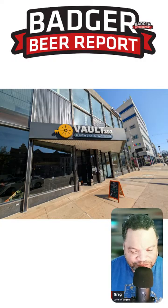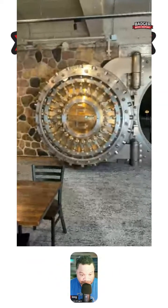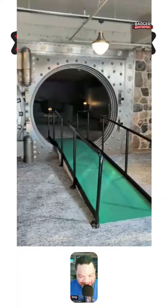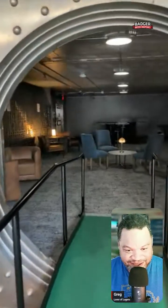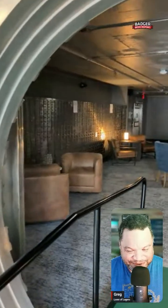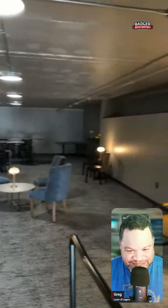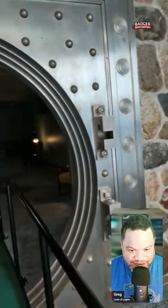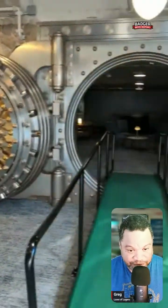So yeah, went into Vault, and the big feature about Vault is the vault, right? And as you see, they've got the vault still there, y'all, and it's pretty nice. Little setup here as they go, and you can see that it's new. They haven't really done much but put some furniture down there.